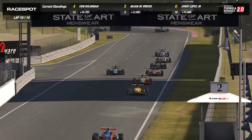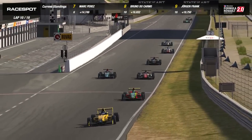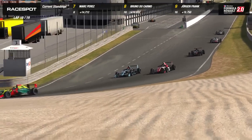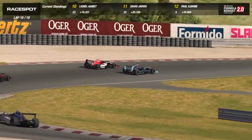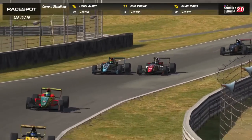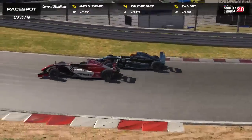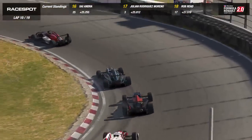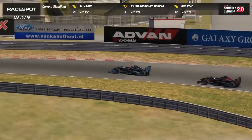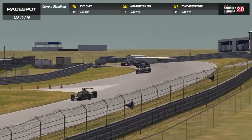One of the cars is having a look down the inside. Who is that? It's a white... David Jarvis onto Paul Ilbrink. Paul Ilbrink actually going through the Audi S here. He was leading this train, got himself a little loose, and got cycled back these 2 positions. Jarvis is going to be looking up the inside here, going into Huxenholtz, and he's going to be on the outside. He doesn't quite hold it, and that's tight with the car behind of Klaus Ellenbrand, almost getting into the back of David Jarvis. Ellenbrand had to check up a little bit.